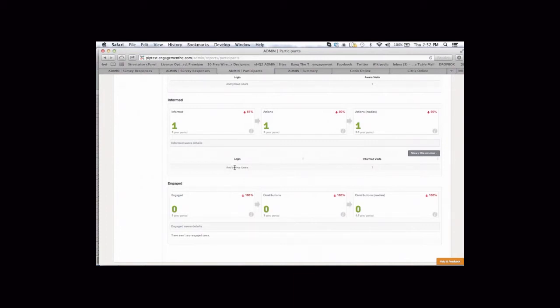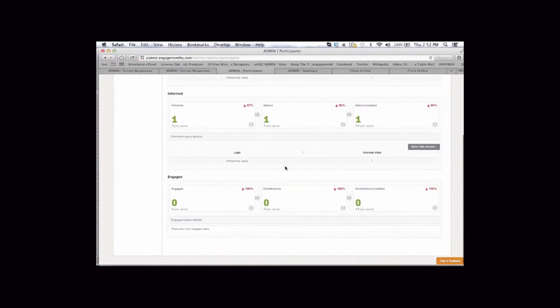And then too, in here, you'll start to see detail about those users. So you might start to recognize some familiar users who are informed, and that may help you, because you might go, oh, well, there are some significant members of the community who are informed here. I can see that they've done this. Perhaps I can encourage them to do something else. And again, you'll start to be able to easily identify those users who are engaged.